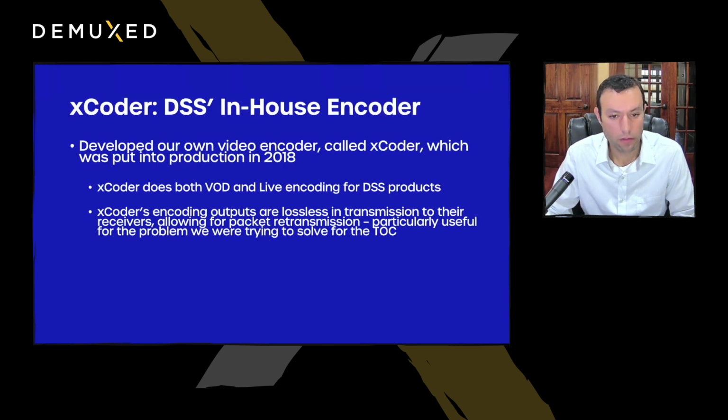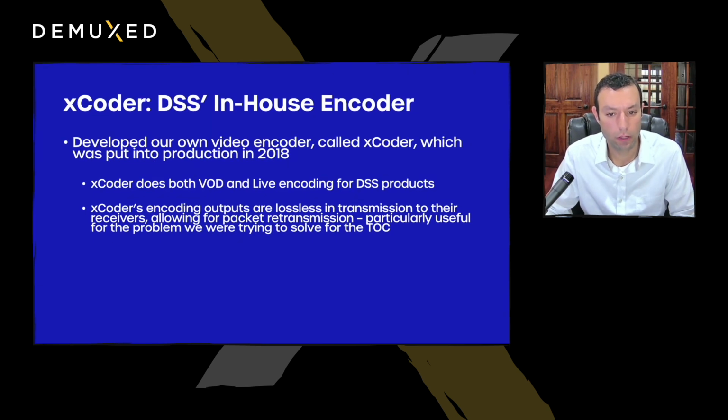In 2018, we started encoding using our in-house encoding platform called Xcoder. Xcoder encodes for both our live and VOD workflows. So you'll see its content when you watch Star Wars on Disney+, or when you tune into a UFC fight on ESPN+. One neat innovation with Xcoder is that its output streams are lossless to the receivers. This was particularly useful to the problems covered later in this talk.